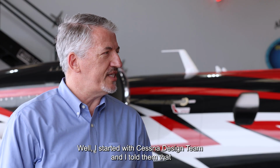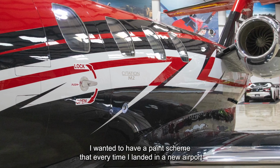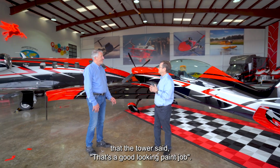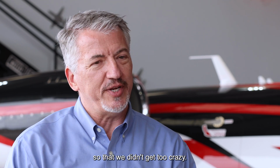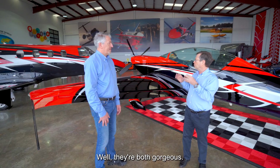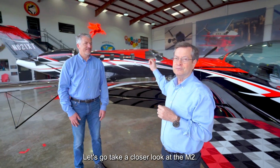Well, I started with the Cessna design team, and I told them that I wanted a paint scheme so that every time I landed at a new airport the tower said, that's a good looking paint job. And I narrowed them down to red and black and white so that we didn't get too crazy, and I just love the work they did. Well, they're both gorgeous. Let's go take a closer look at the M2.